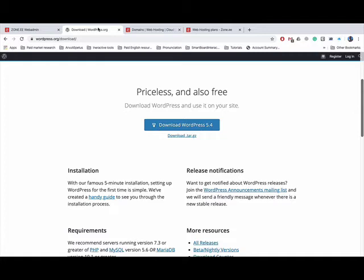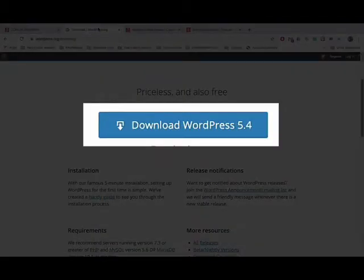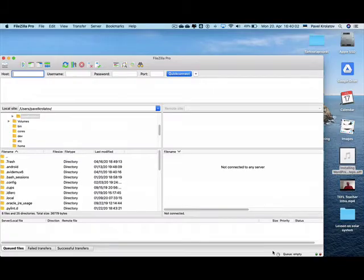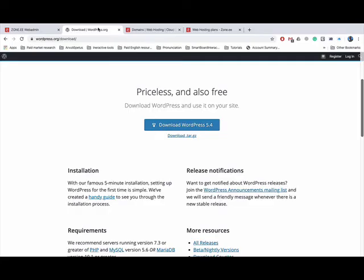Then you had to go to the WordPress official website and download an archived version of the latest WordPress. After that, you had to upload the archive onto hosting via FTP and install it there. Now you can simply choose a hosting provider that offers additional services, such as installing different applications directly from the dashboard. I will show you how to install WordPress in 3 simple steps.